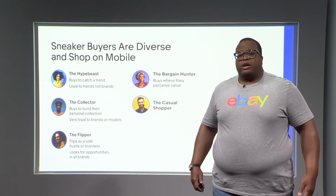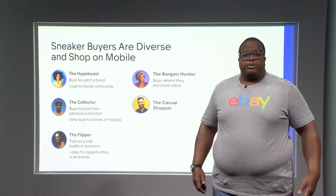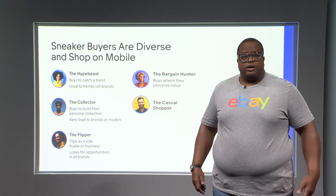The next segment I want to talk about is the flipper. The flipper leverages new releases that are going to appreciate in value, buys them, and looks to sell and drive a margin from the sale of those shoes. We really appreciate all three segments, from the hype beast, collector, and flipper. A little broader, we also have the bargain hunter. This is the person that's focused on price and value.